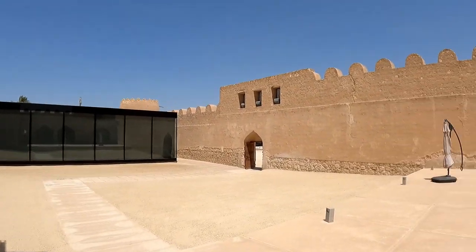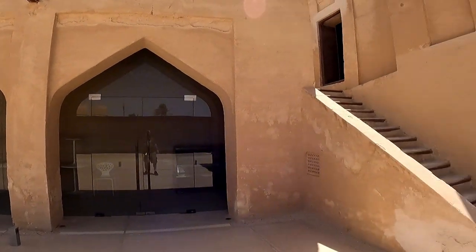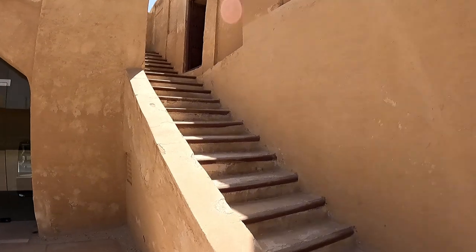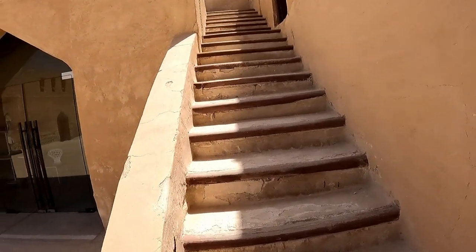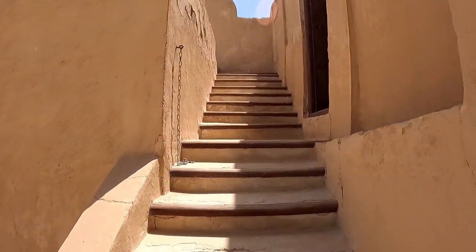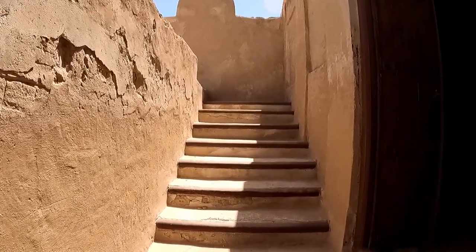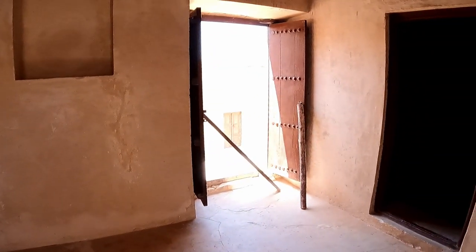the history of the fort, other than it's old. It's been here a long time. And they keep it clean.